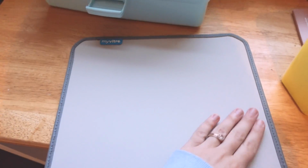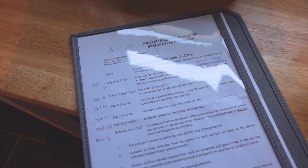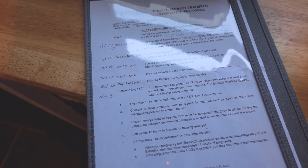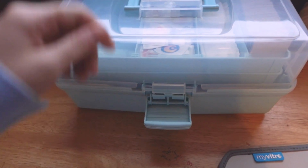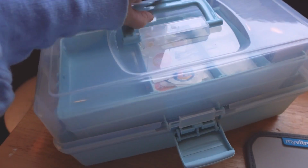My Vitro sent over a bunch of IVF supplies, and it has been so helpful with organization, and I'll show you. It's wonderful. So this is my new injection mat. It's made with medical grade material. I just give it a clean every day, and then I put all of my needle stuff on it. And then the other side has this sleeve where I keep all of the information on my protocol that I'm doing, aka my little treatment plan. And then this is where I'm storing all of my meds. They are so organized compared to the paper bag I was keeping them in before.